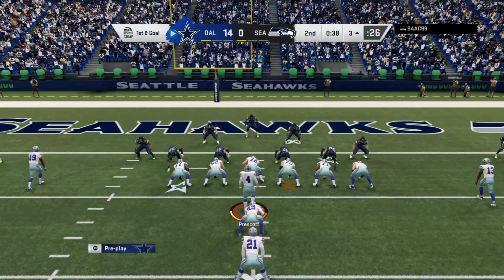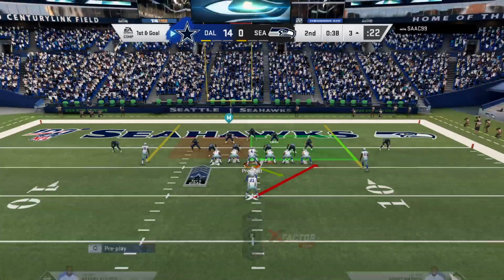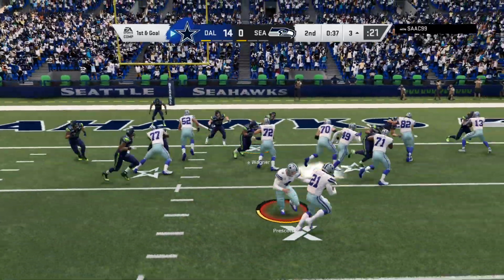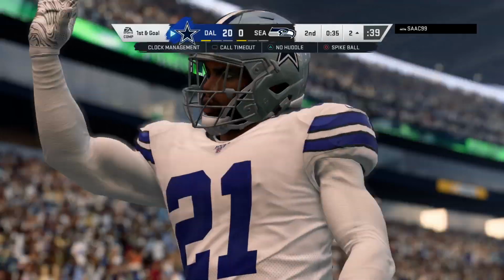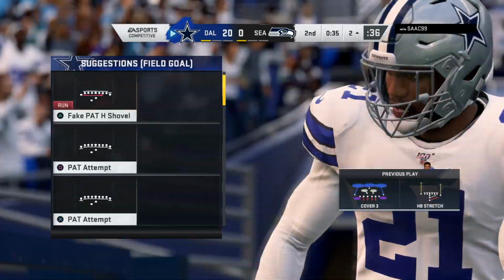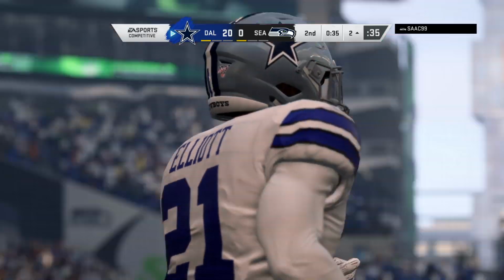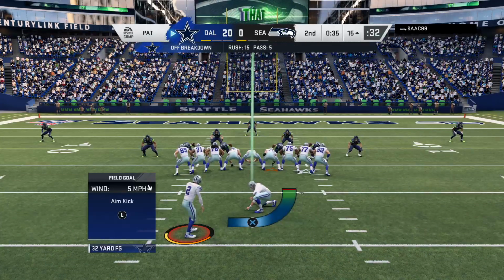Two big plays in succession. Not sure this D knows what hit him, but now they got to get ready. It's first and goal. They'll try to run it in with Elliott, and he will take it in for a Cowboy score. Ezekiel Elliott with his second touchdown here in this first half. And the Cowboys, they push out in front further.